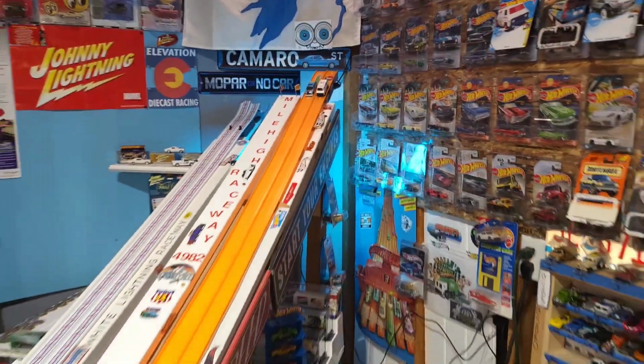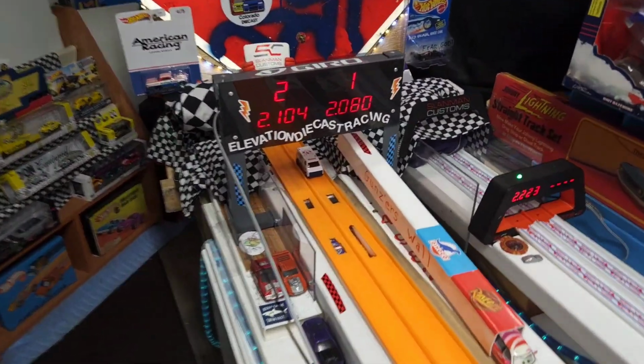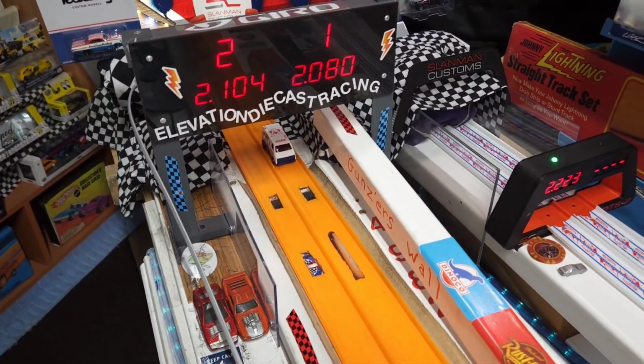My dough's on the wagon. All day long. 2080, he is getting faster. We're just going to call that one and done.